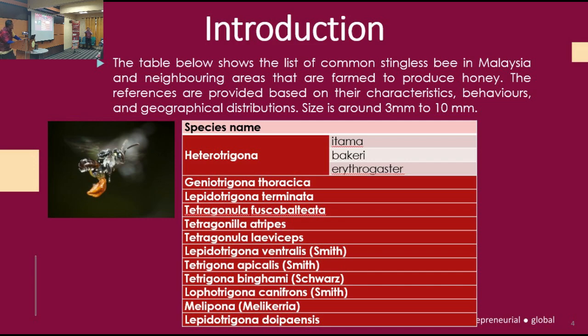So in this area we have Heterotrigona itama, or we usually call it itama. So we're going to work on this itama. And also we have another one, Geniotrigona thoracica. Thoracica, I will show this thoracica to you.